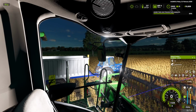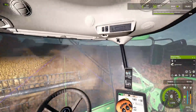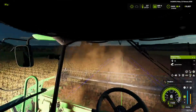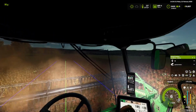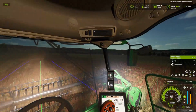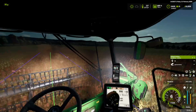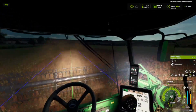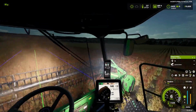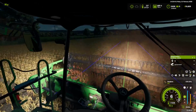We are very close now to the end of getting this harvest done. Bit of light there where the tractor's got his lights on shining, but we will soon be through that. So yeah, the last bit of the sorghum, that's all we've got left. Probably one more load to go to the silo. We shall see. Maybe just over a load, because he's not going to hold it all in the trailer.